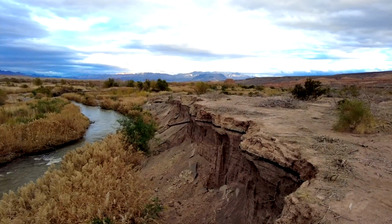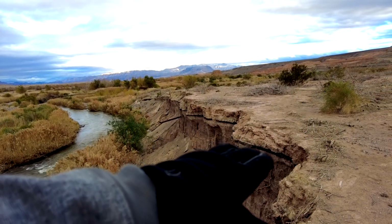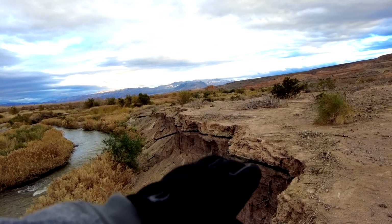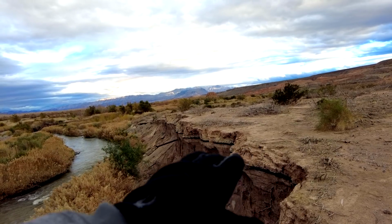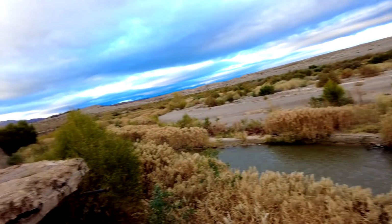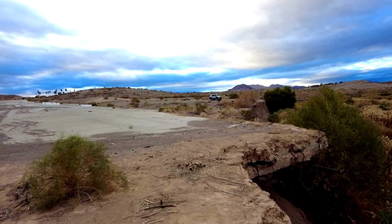Looks like this came out even further, because you can see the layers where you have the native alluvium soil, and then it looks like a 6-inch or maybe a 4-inch layer of asphalt, and then just silt on top. So I was just standing on top of that. That's wild.